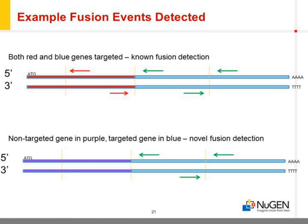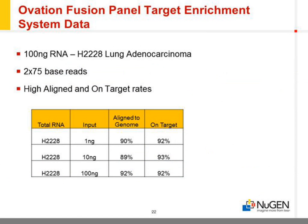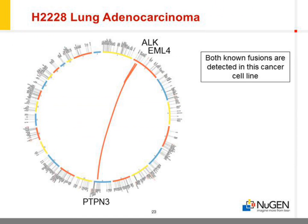So we started our RNA sequencing fusion detection by looking at an H2228 lung adenocarcinoma cell line because we know that this cell line carries two gene fusions. And here are some simple metrics looking at different inputs from 1 nanogram to 100 nanograms of total RNA. You can see roughly 90% of the reads align back to the genome, with over 90% of those reads being on target. So in this cancer cell line, we are able to easily identify both of the gene fusion events, ALK-EML4 and ALK-PTPN. And these were identified using a piece of software called SOAPFuse.